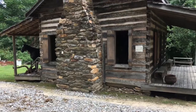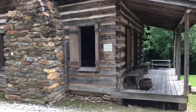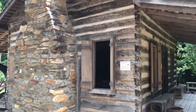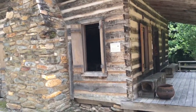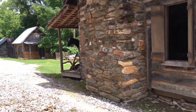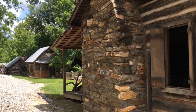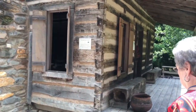Wow. Was that hard to move? Well, I've got pictures in there where they took it apart, they numbered the logs, took it apart, and brought it here and rebuilt it. Any lumber, which was a lot of it that was rotted, they replaced with logs. They cut trees there on the property to try to keep it as accurate as possible. All the stone was original. They hauled all those here and used the original stone.